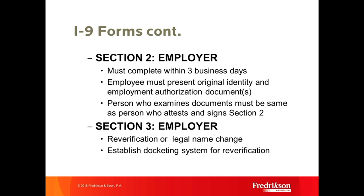So if somebody has a list 1 document and they present 3 of them, you only include 1 on section 2. Again, the employee is going to be really proud. They brought all their documents. They're really excited. They want to hear about the benefits that you're going to talk about after filling out the Form I-9, but just make sure that you're aware of that and including only the documentation required.